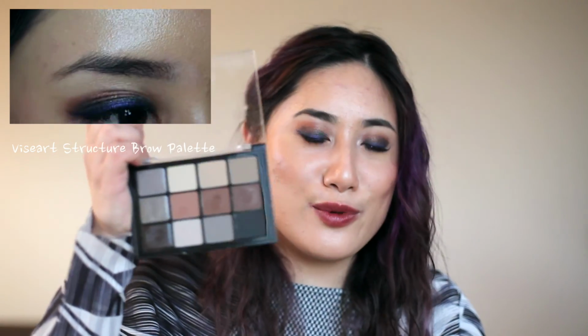And like I said, if you want a more natural finish, I feel like brow powders work really well because you can blend them out so easily and they don't look so harsh on your brow compared to a brow pencil or a brow gel or wax. I also have the VISEART Structure Brow Palette, which is a similar concept, but this one can be used for any hair type. If you've got blonde hair, brown hair, red hair, black hair, purple hair, this one could work really well for you.